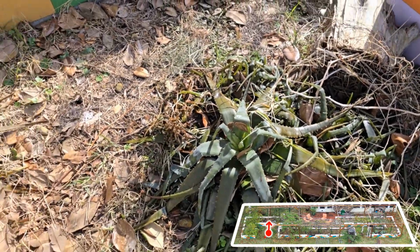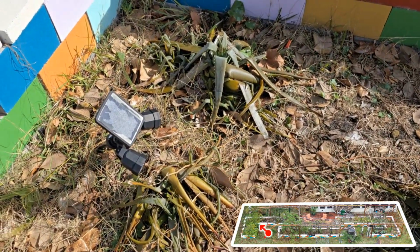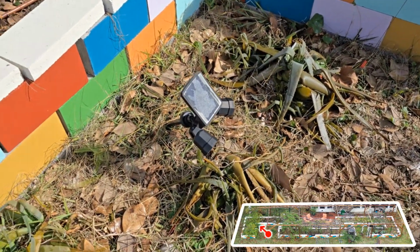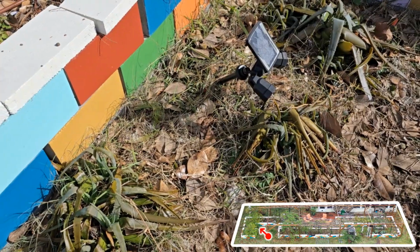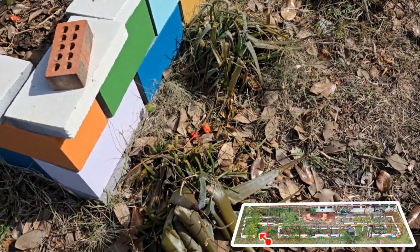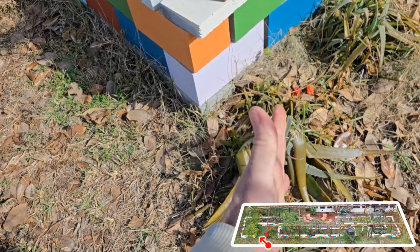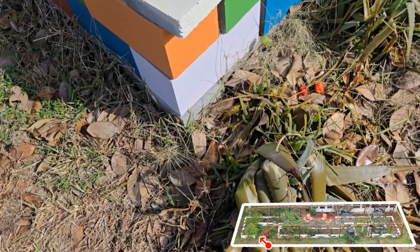Now I use this aloe. We harvest it every once in a while for burns and bee stings and stuff like that. You can watch the video on that. I wanted to show you this one down here though, the most exposed aloe over here. This one was the most exposed because the wind was blowing this way. It was cold. A lot of snow fell on it.